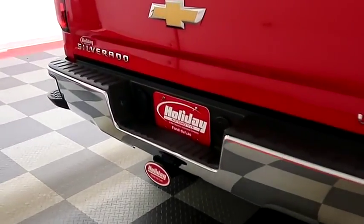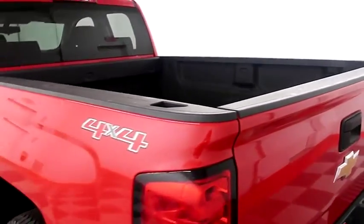You have a factory trailer hitch on the back and a rear backup camera. Line-X spray-in bed liner keeps the bed nice and safe.